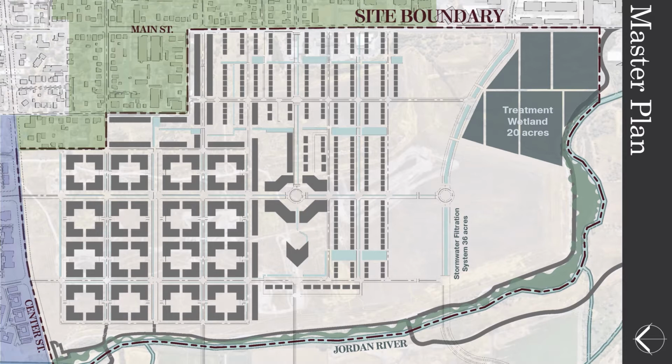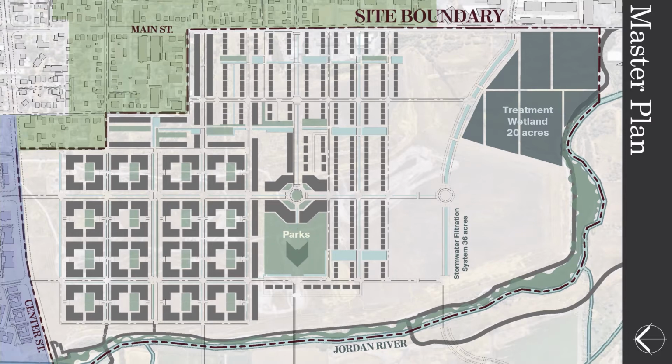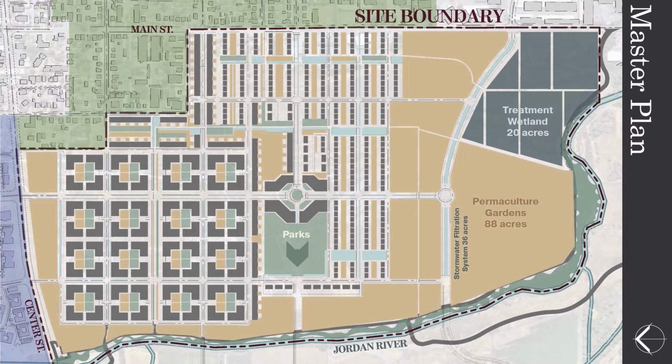Again, to be able to accommodate all the wastewater that will occur on my site, I needed 20 acres of a wastewater treatment wetland system. And then also to accommodate for that 100-year storm event, I needed 36 acres of a stormwater filtration system. And then with infill of my parks, and then the remaining 88 acres towards my permaculture gardens. And as you can see, the gardens went from being incorporated just in the infill to also being included within the different housing areas as well.